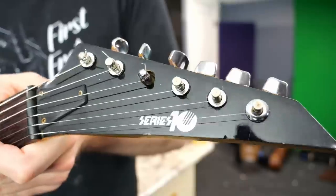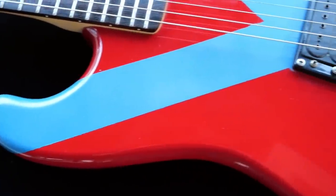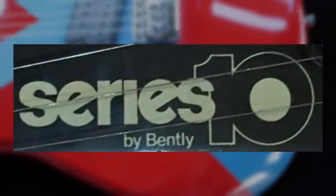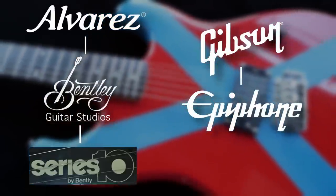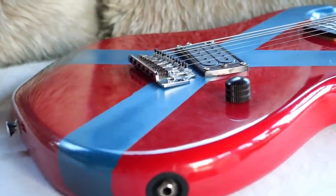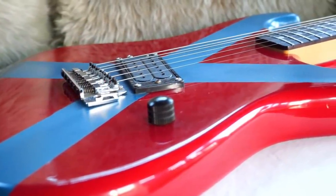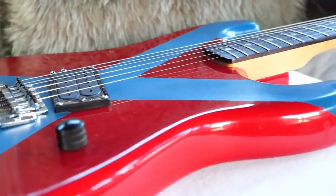But I've never heard of this Series 10 before, so I did a little bit of research. And here's what I was able to come up with. From approximately 1983 through 1998, there were these Series 10 electrics that were made by the brand Bentley, which from my understanding was a subshoot off of Alvarez. So to put that in terms that you might understand better, Alvarez is akin to Gibson, whereas Bentley was the Epiphone division of that. However, Bentley started as acoustic guitars, but when they started doing electric guitars, they rebranded them the Series 10. So it's not like Alvarez, Bentley, then Series 10. Bentley and Series 10 is apparently on the same level within the company, just acoustic and electric.